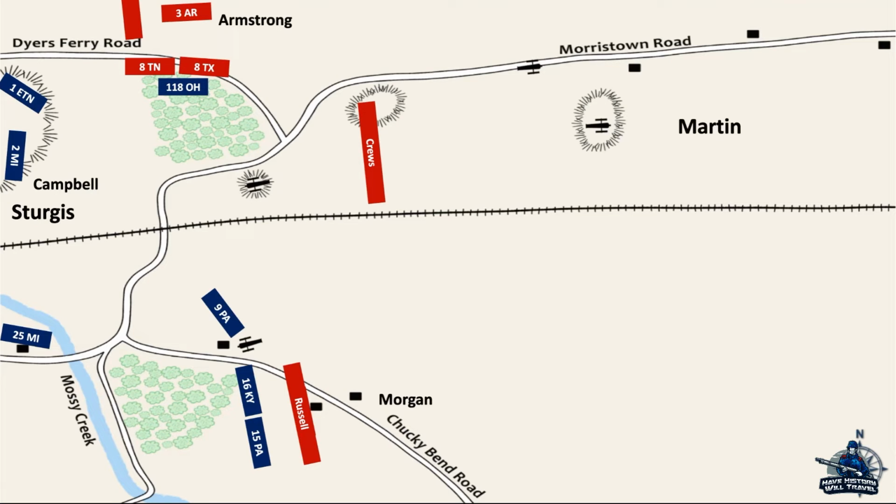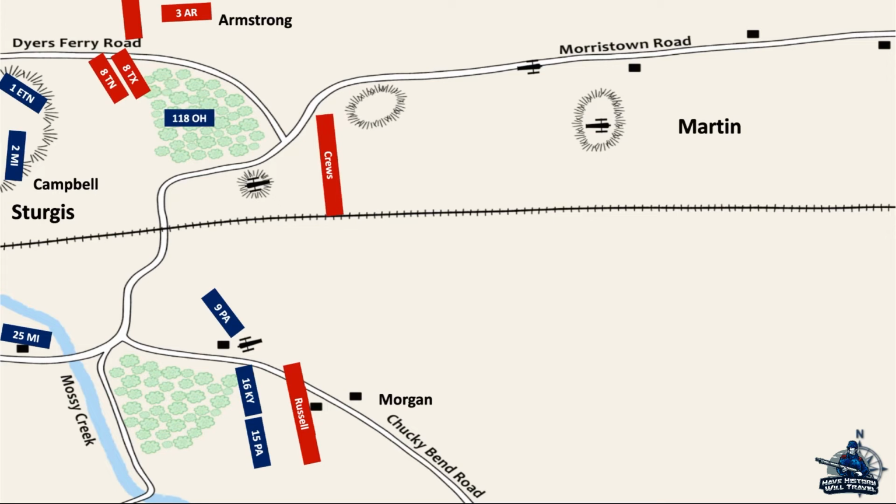firefight. Lilly's battery outside of the woods was holding off Cruz's Georgians with canister, but the Georgians were approaching the Union position. The 118th Ohio saw this movement and disengaged with the Texans and Tennesseans in their front, letting the East Tennesseans to the rear get the Confederates' attention. The Ohioans charged the Georgians, sending them back in haste to their batteries. Lilly's guns were safe for the moment.